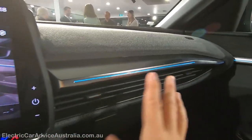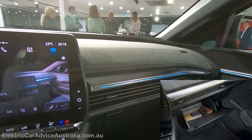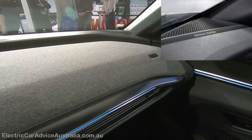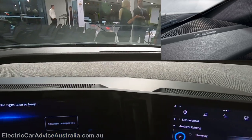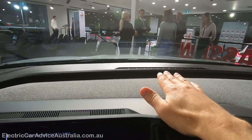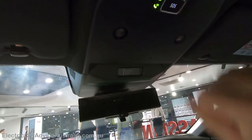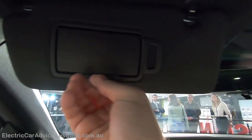These vents under here, I'd say that's quite a French sort of design. So the passenger there gets a lot of good air. Carmen Hardam sound system, and that looks like a sound bar across the front. I could be wrong. Actually, I think I am wrong. I think we've got speakers in the left there, speakers in the right. That's an air vent. We've got our SOS, which in Australia I don't think works, doesn't dial the emergency services, but we've got some lights up here. We've got our little mirrors, light there, so that's good.